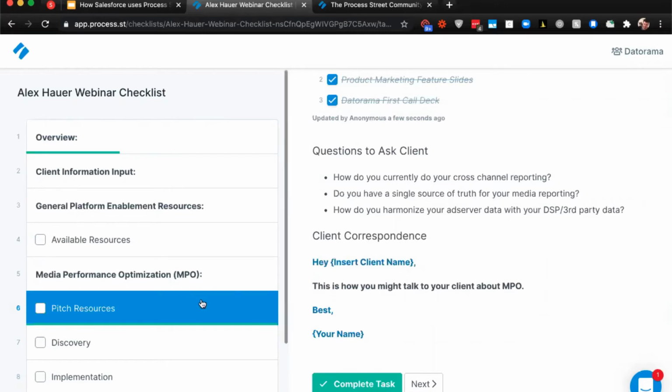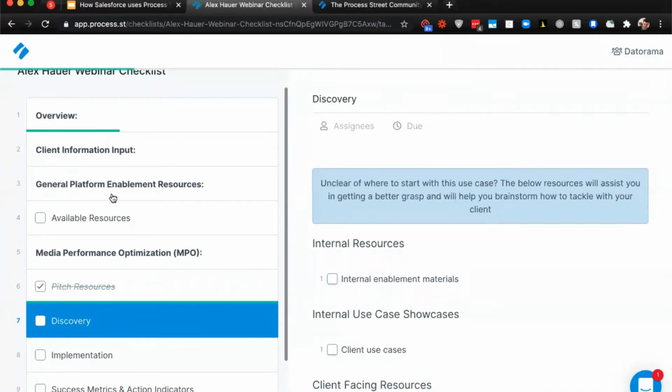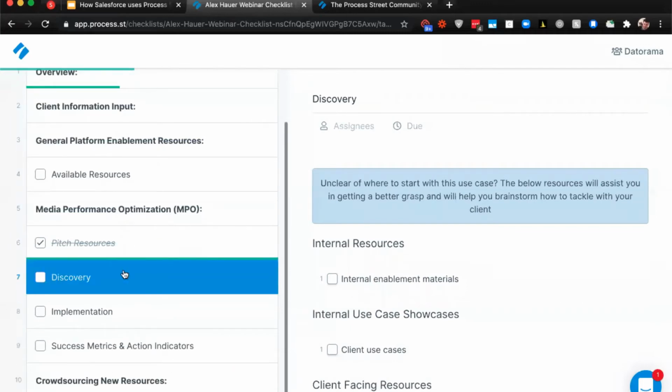And when I've completed that pitch, I can say, I've completed that task. I now know where in the onboarding process this client sits. That's, again, great for historical knowledge and for my own knowledge. You can go through the entire onboarding process in an example like this Datorama use case kit, which again allows you to take all these actions in one stored checklist that can be referenced by all teammates, allowing us quickly to be on the same page, even if we're not co-located.